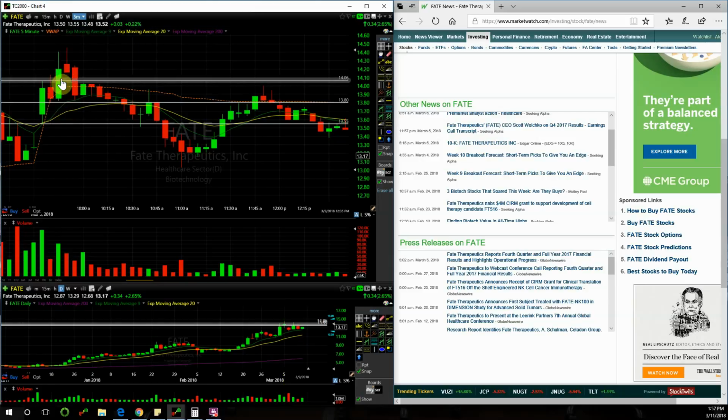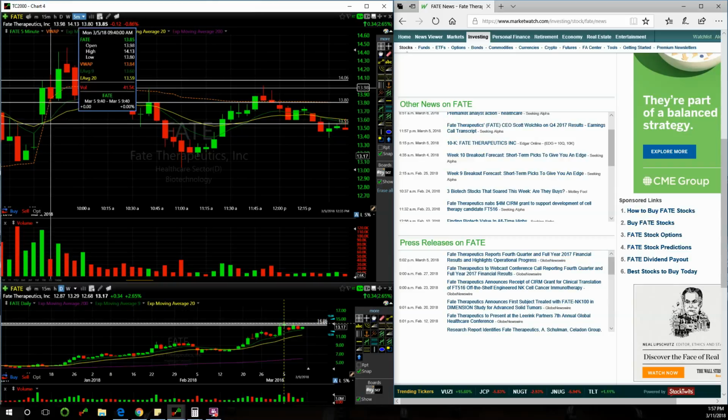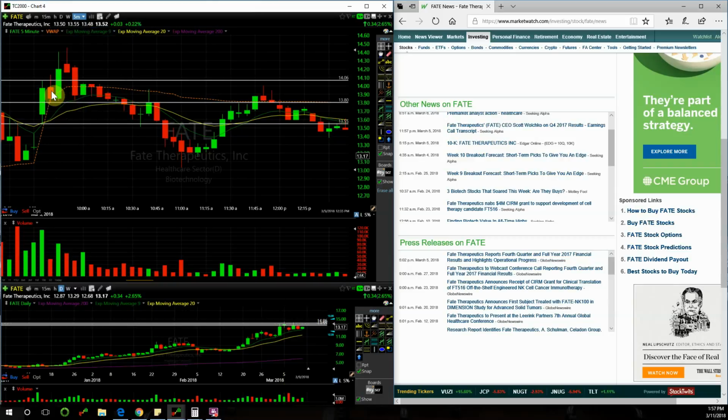But it couldn't hold those levels. It did dip down, as I said, a little below the VWAP, and it closed red. Of course, all of this happened on lower volume. So that's a good thing. So what I'm thinking happened here is that perhaps some of the buyers were not so bullish that they kept buying, or rather they didn't get scared that it sold off a little bit.